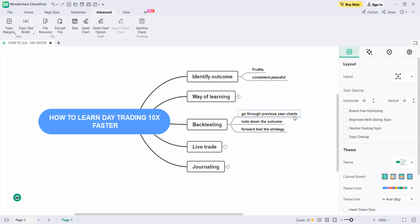Now, the second one is to note down the outcome. When you backtest the previous year charts, just note down whether the system is accepted or not. Why I am saying this is, some indices or stocks are very volatile, and they have liquidity. With volatility and liquidity, some setups will work well and some will not. You have to know all this by yourself.